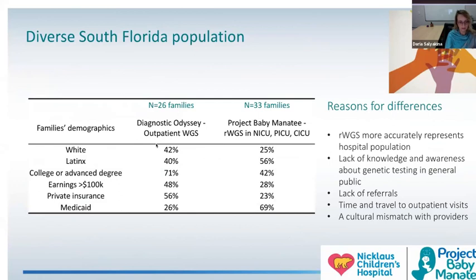They were more frequently white, less frequently Latino, Hispanics. They more often had college degree and earned more than $100,000. They had more frequently private insurance and less frequently Medicaid.